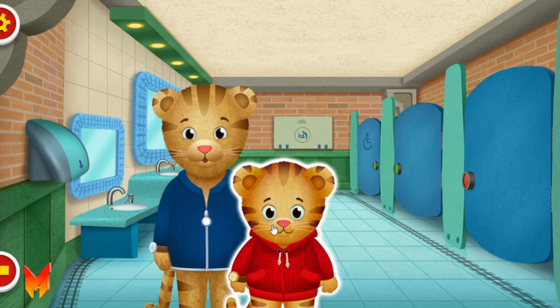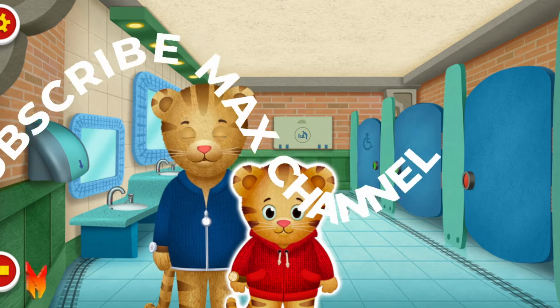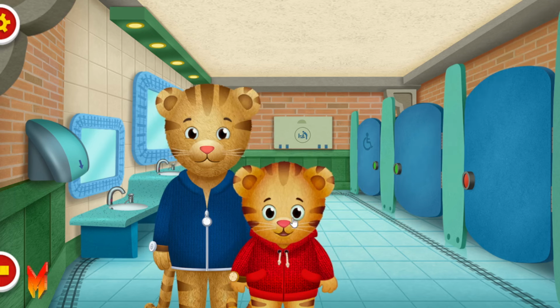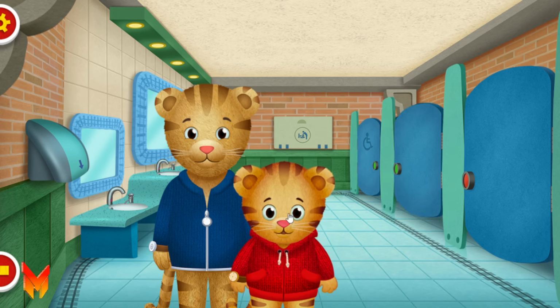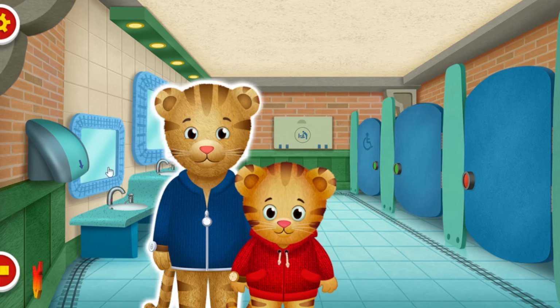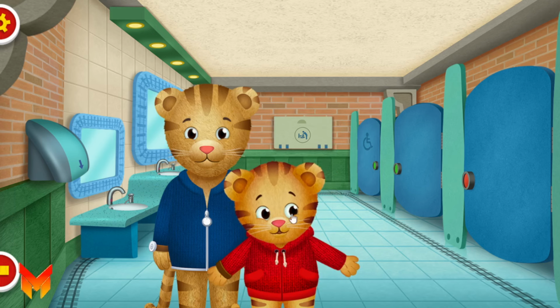When you need to go potty someplace new, you can use a different bathroom. That's a baby changing station.